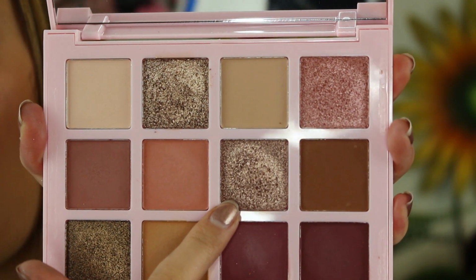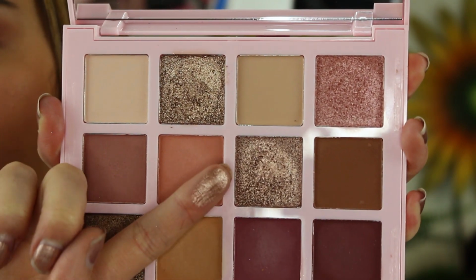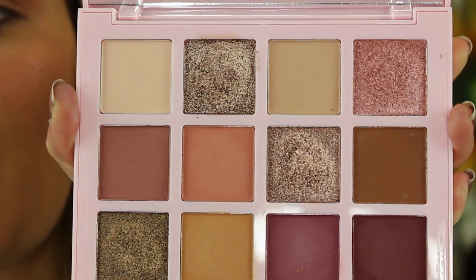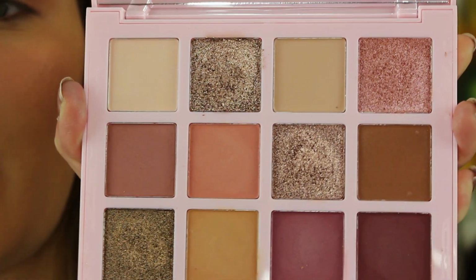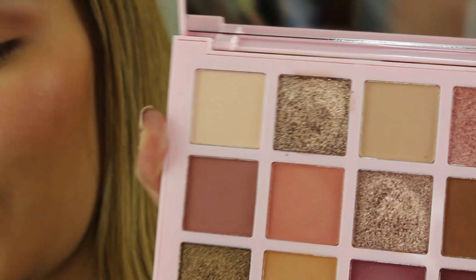Alright you guys, so I'm going to jump into the palette and pick up the shade right here, which is called Fangirl. So I'm actually going to use my finger to apply this onto my lids. I feel like this formula is like a baked shimmer shadow, very buttery, creamy, smooth. And I feel like this will just apply really well with your fingers. If you have really long fingernails, feel free to just go in with a synthetic flat brush. That will do just as well.